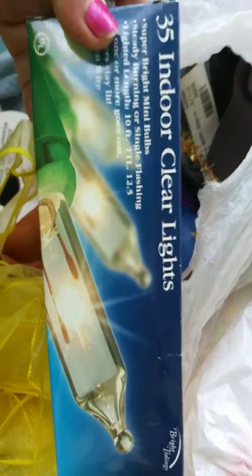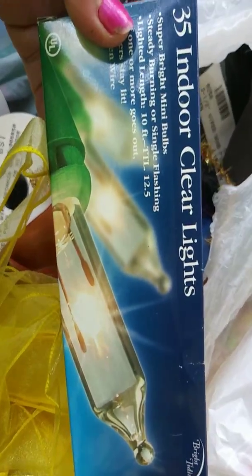A box of clear lights. I love it. I love lights on plants. I am a light lover. But here's what's inside here. Just different bows. Oh, that's so pretty.